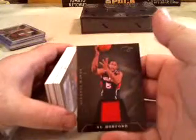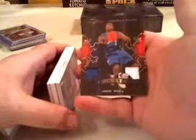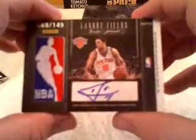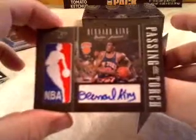13 of 99. John Wall for the Wizards, 40 of 99, dual Red Dragons relic. Landry Fields for the Knicks on one side, Bernard King for the Knicks on the other side, passing the torch. For the Knicks, Landry Fields, Bernard King, 69 of 149.